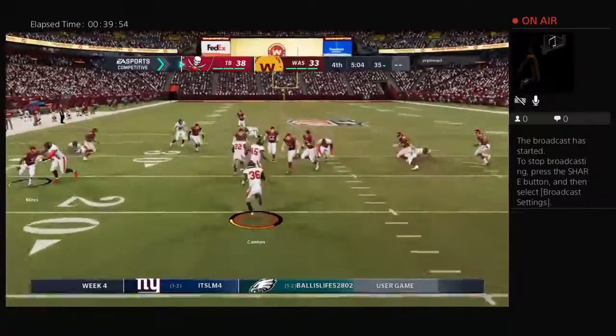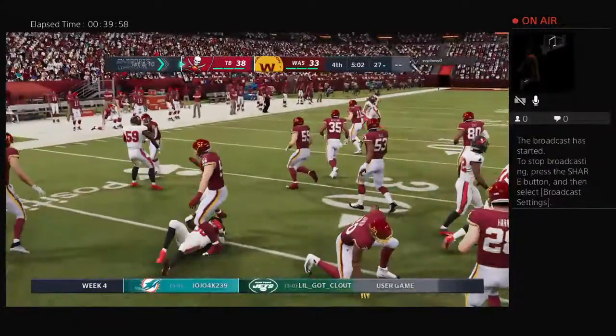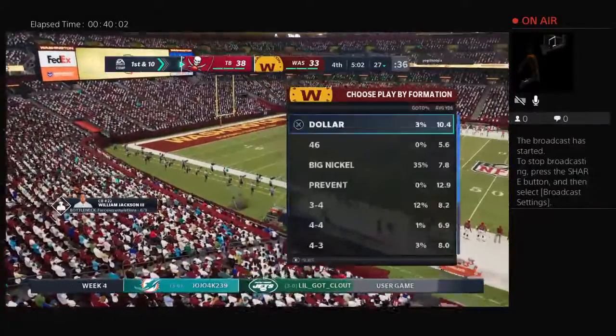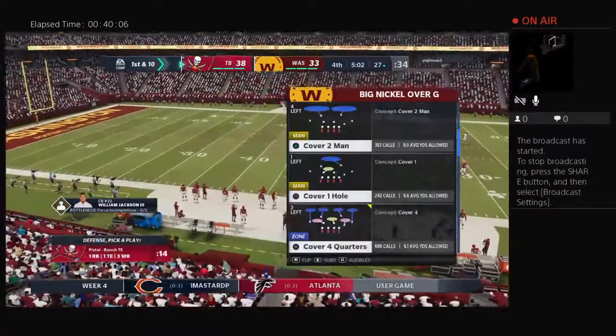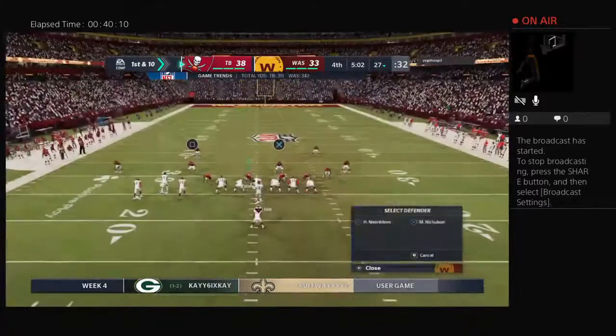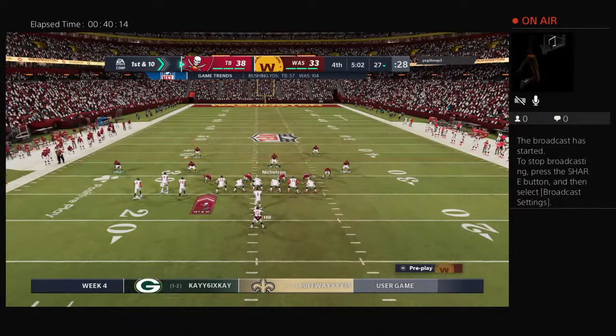Taken in at the 3. And they'll get him down inside the 30 at the 27. The Bucs take over 1st and 10 at their own 27-yard line. The Bucs offense set to begin their next possession. They have the lead, obviously, late in the game.